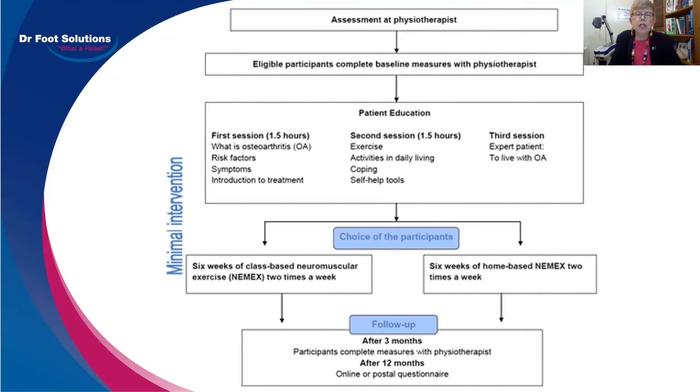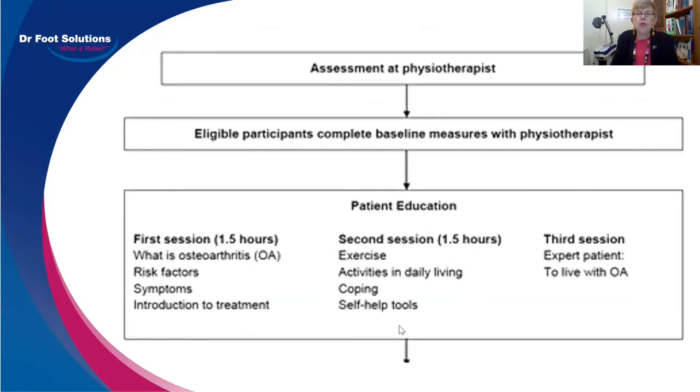So we're talking about here the overview where they're assessed by the physio. You'll see this where you can read it better, as it's a bit hard to see on the screen at the moment in this size, but the very specific patient education. Then they embark on the 6 weeks of the class-based exercise program, and then we have the follow-up. So if we break that down, you'll see there's the assessment, as I said, by the therapist, and then when the eligible participants are able to be taken into the program, they establish their baseline so they can measure it at the end to do with pain and range of movement and lots of different things.